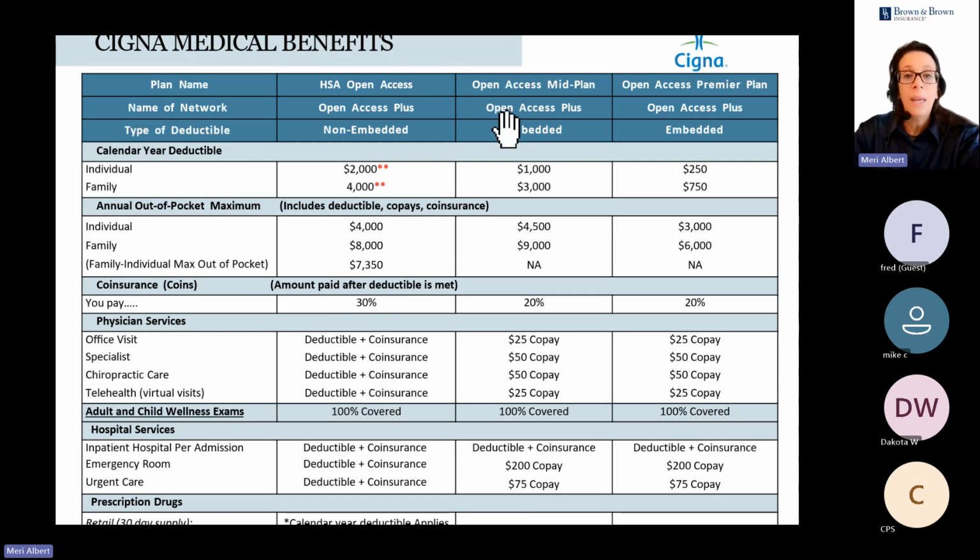So again, let's say you hit your deductible on this first plan. And then let's say you have to go to the chiropractor. Now you're still offered that reduced negotiated contracted rate. Now you're only paying 30% of that bill. Cigna pays 70% of that bill. And of course, you can see you'd hit this deductible quicker, and your coinsurance, or your responsibility, is less, so you're paying less. I just wanted you to compare that.